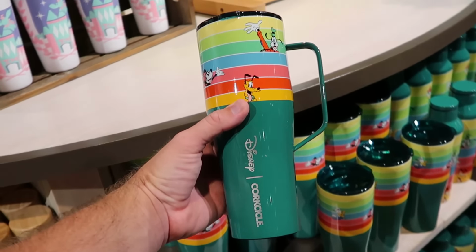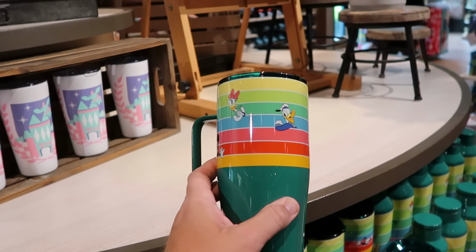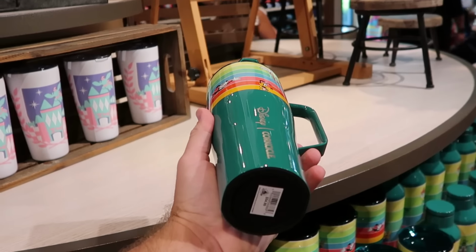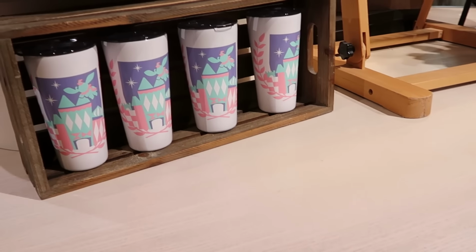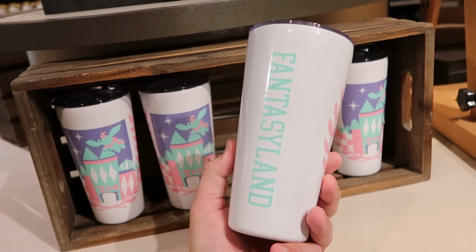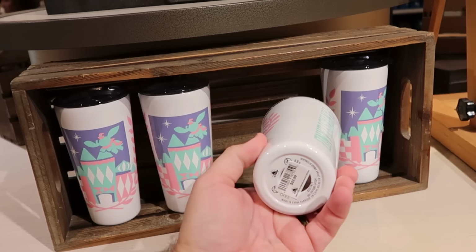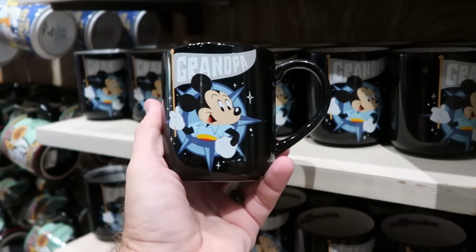This one is absolutely massive. It has a huge handle with the pinstriping, and then all of the main Disney characters peppered throughout. These are $55 a piece. And one other cup over in this section that I do want to show you. This one is cool with Dumbo the Flying Elephant, and then it has Fantasyland. These are $22.99.